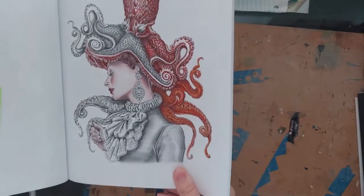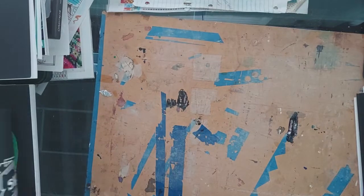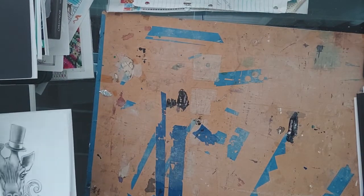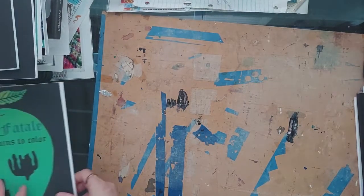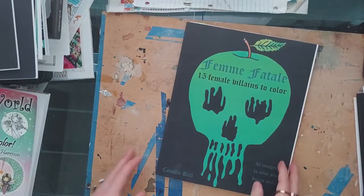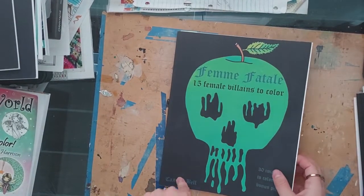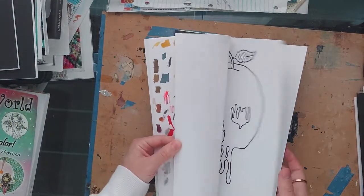So yeah, that's that one. And then did I do any of this? Nope. Okay, and then in Femme Fatale, 15 Villains to Color, which is another coloring book that I released, I've done a couple pictures in here.